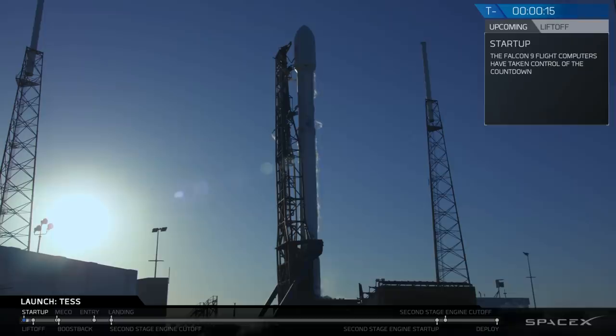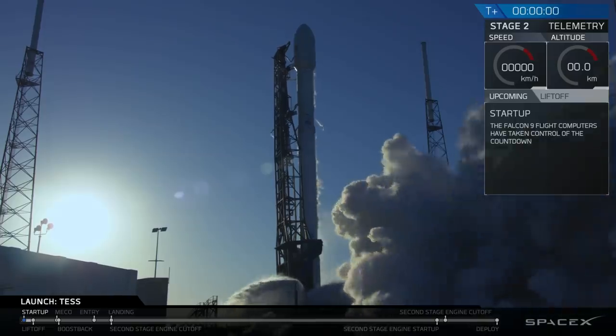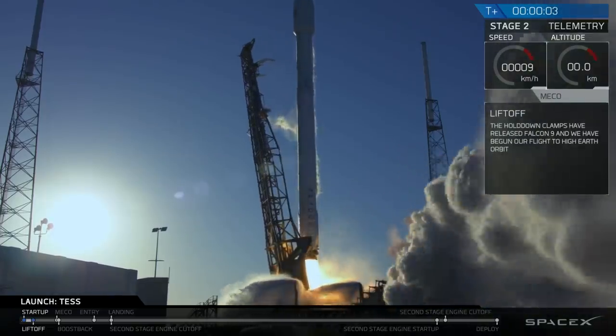Stage 1 is at startup pressures. T-minus 15 seconds. Falcon 9 is configured for flight. 10, 9, 8, 7, 6, 5, 4, 3, 2, 1. Ignition, liftoff.